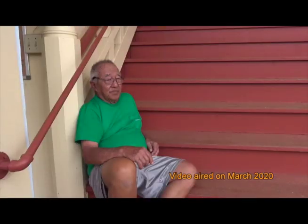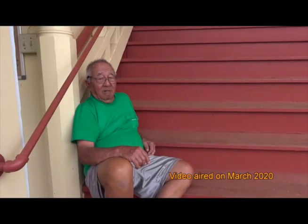Okay, so who takes care of all of these beautiful grounds? It's all due to the man sitting on the stairs in the back there. His name is Masa Nishimori. Hey, I gotta talk to Masa Nishimori. He's 86 years young, and he takes care of everything here, from the maintenance, landscaping, cleaning the temple. So he's the guy to talk to.